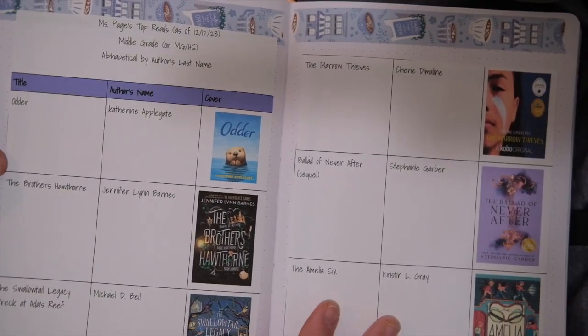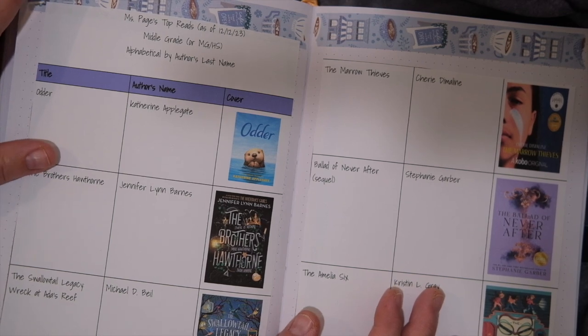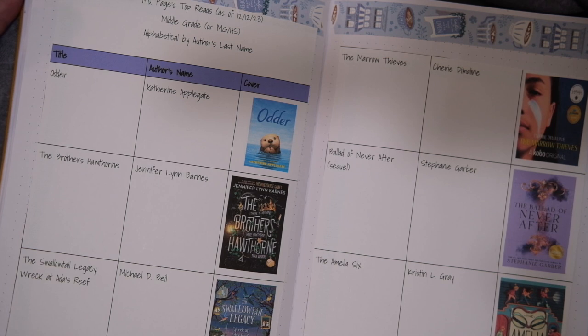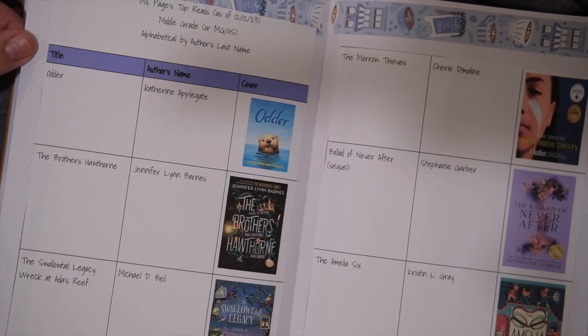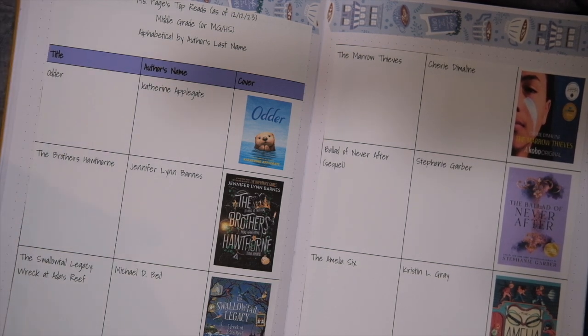So now we get to my top reads. Now this is a document that I prepared for some of my coworkers. I do a book training with them every year, and I make them a list of my top middle grade and top high school books that I enjoyed reading during the year. Since I made this list on December 12th, none of the books that I read between then and now have changed. It's January 1st as I'm filming this, so I can say with full confidence these are the top books that I have read during this year.